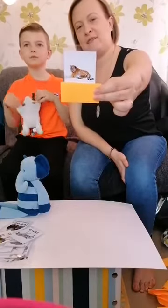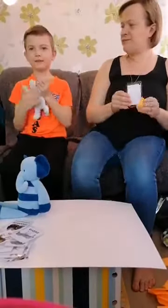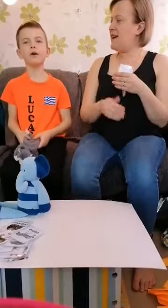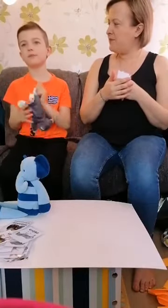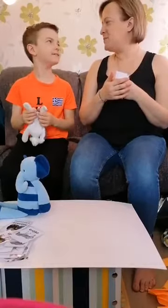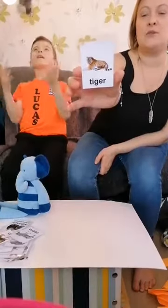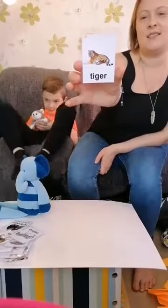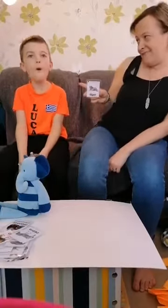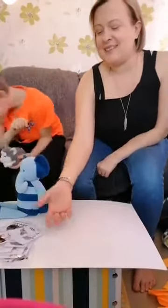Again, it's got very distinctive stripes on it. What animal is it, Lucas? Tiger. And have a think about how we spell tiger. I know something that you can remember. Tig and then a. Go on, then how do you spell it? T-I-G-E-R. So depending on how you remember best, you could do tig. That's how you spell tiger. And tigers make a very similar noise to lions. Tiger also does a big growl.